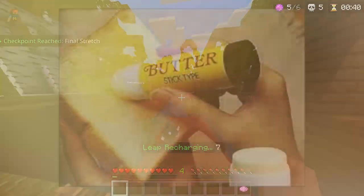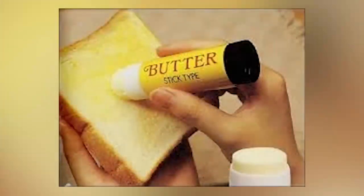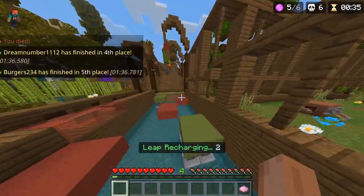That is alarming. Butter stick. So this one is just a bunch of butter stuffed in a glue stick, because I guess people think that using a knife is too difficult.